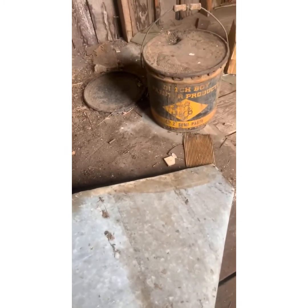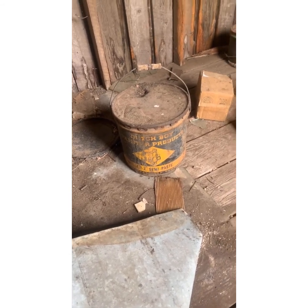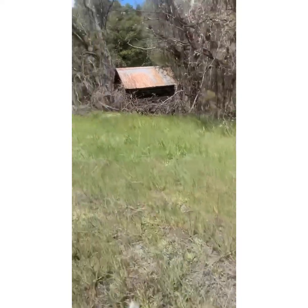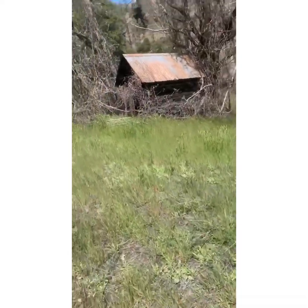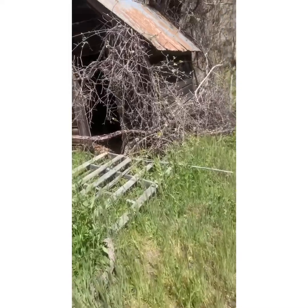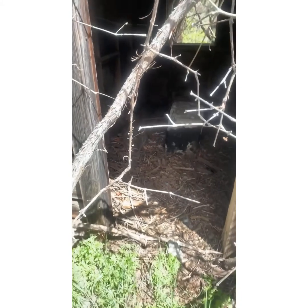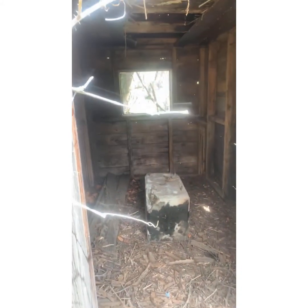So here's another building. Looks like a bunch of buckets, chemicals. What does this say? Dutch Boy Products, something semi-paste. Okay, let's go see what's in this little house over here, if there's anything. It's kind of all overgrown, you know, nature taken back over and all. Okay, let's see. Is this thing sturdy or am I gonna get stuck? Huh. Doesn't really look like there's anything in here. Just a cement pillar.